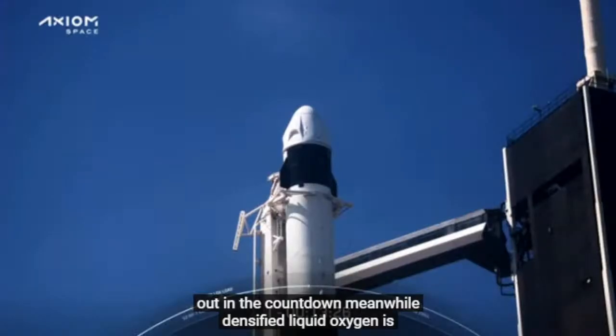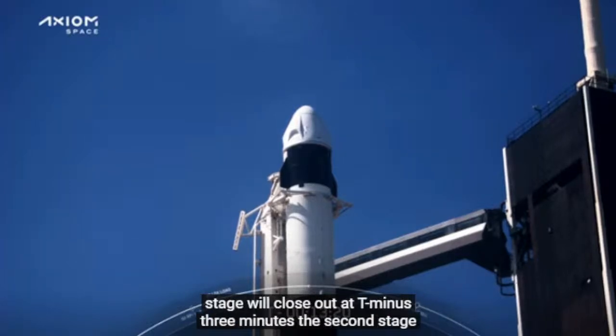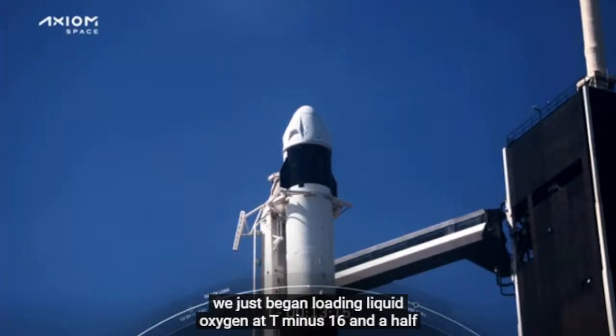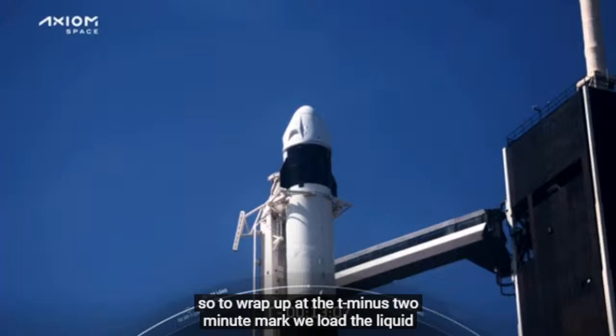Meanwhile, densified liquid oxygen is continuing to load onto both the first and second stages. First stage will close out at T-minus 3 minutes. The second stage, we just began loading liquid oxygen at T-minus 16 and a half minutes just a few minutes ago. That'll wrap up at the T-minus 2 minute mark.